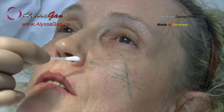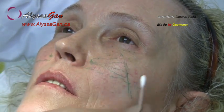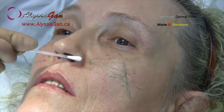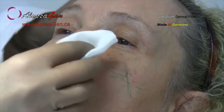Further, it is important to insert the cannula into the injection hole next to the nose, and not coming from the outer cheek area, where the risk of contact with the facial nerve would be given. Also, the cannula should not be inserted at a steep angle, but rather at a flat angle, since many blood vessels are located in this area. Knowledge of the anatomy is crucial.